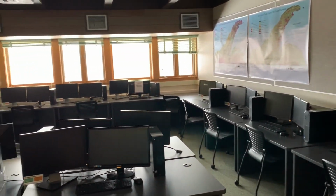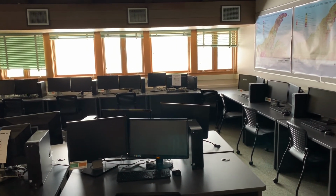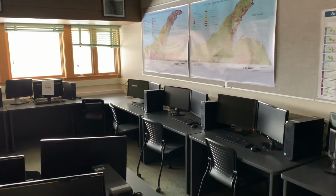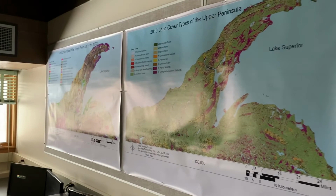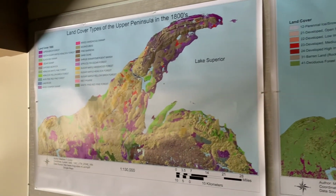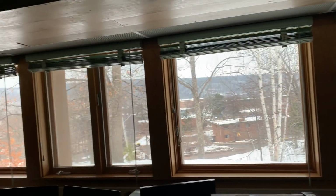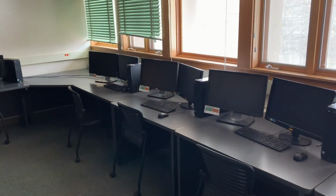I want to show you some of the classroom spaces that you'll encounter while in the College of Forest Resources and Environmental Science at Michigan Tech. This is our GIS lab. You can see that the instructor standing at the front can see almost every screen in the room as students learn how to make maps and how to use large data sets, accessing those data sets to create maps that tell stories and provide information for natural resources managers.